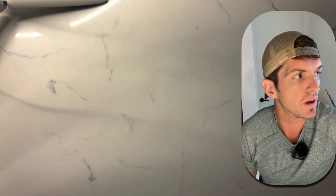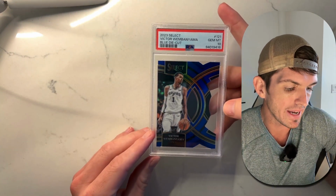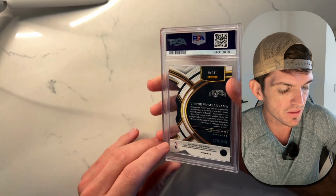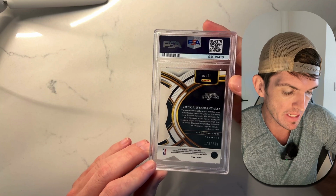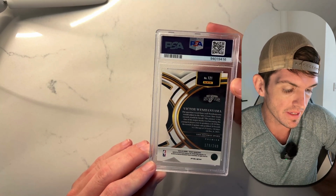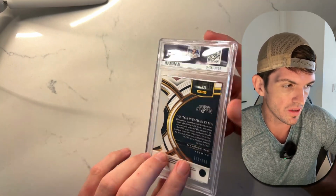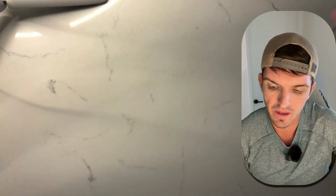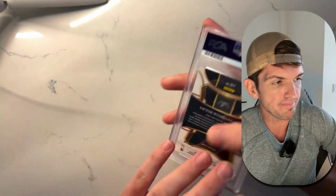Here's a serial number Wimby. Finally, we get a blue die cut PSA 10. This one's numbered to 249. These are very tough. See a lot of 9s in this. This is probably one of the few parallels that is not necessarily clean. It's because of those little indentions and markings. So next is PSA 10 Mezzanine base, the true base.